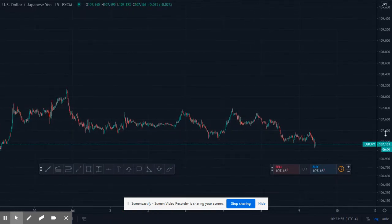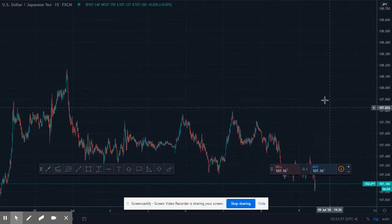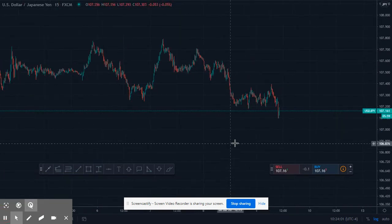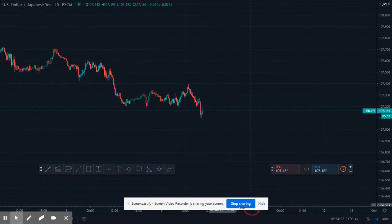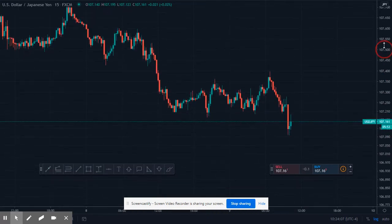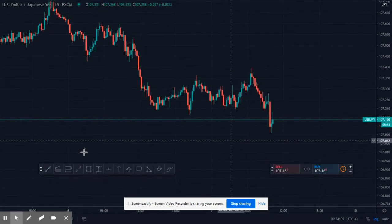All right, I'm on a US dollar, Japanese yen. I'm on a 15-minute chart. I saw a breakout, and I want to show you guys this breakout because this is what we need to be careful of on these breakouts. All right, clearly we had this nice little break.